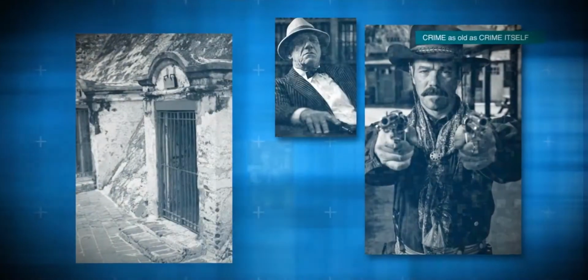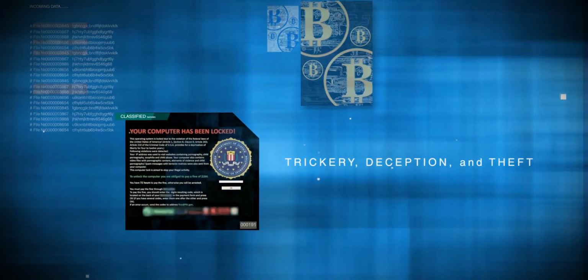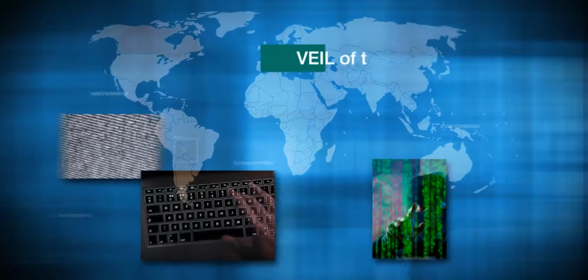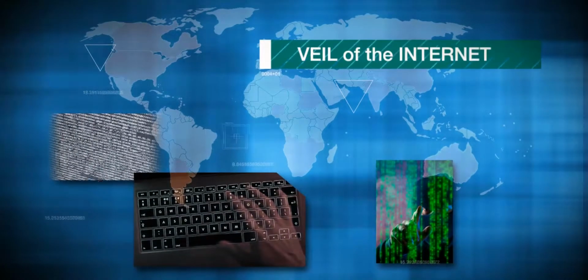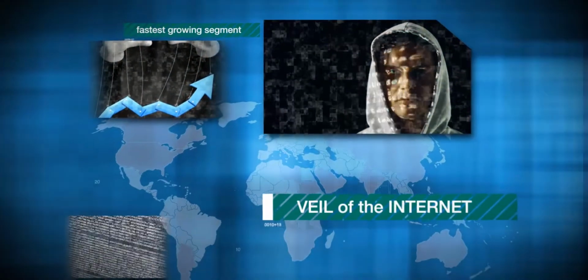It's a crime as old as crime itself: fraud. And while techniques have evolved over time, the practice remains rooted in trickery, deception, and theft. Much of today's fraud is hidden behind the veil of the internet and represents one of the fastest growing segments of criminal activity. Those who commit fraud are well-funded, hard to catch, and skilled at exploiting vulnerabilities.